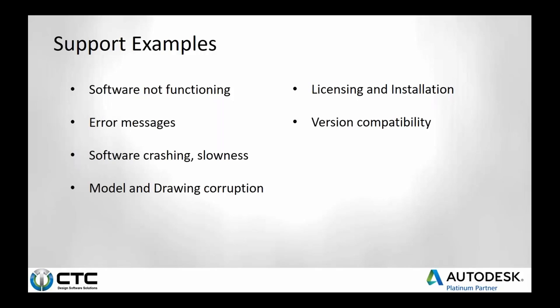Version compatibility is a big thing. You take Civil 3D, you take Revit, a number of different products, and the compatibility between these is not always so straightforward. Sometimes in some products you can go backwards a version, other times you can't, and that can cause a lot of problems and a lot of issues. So certainly another example of the type of issues that we deal with.